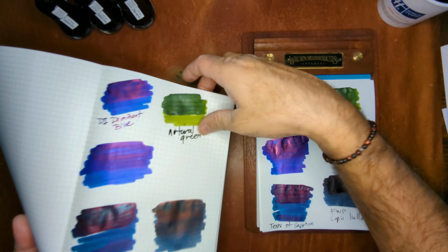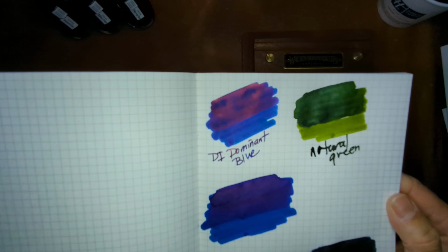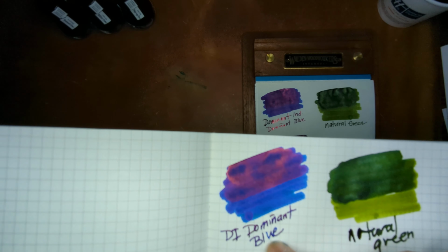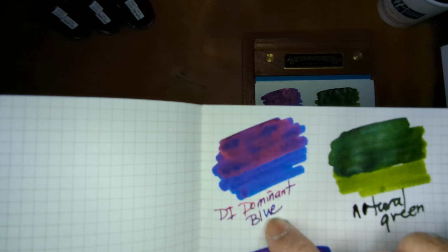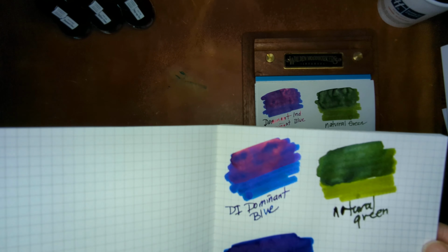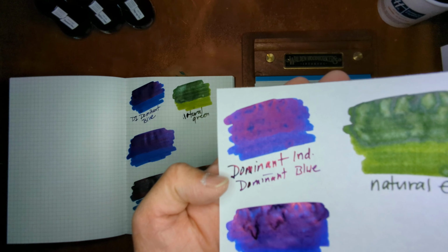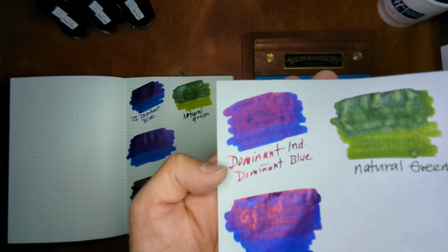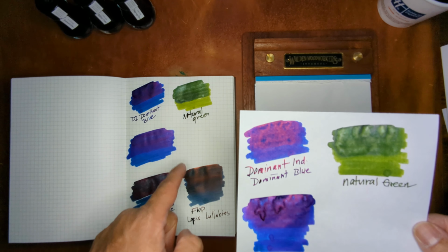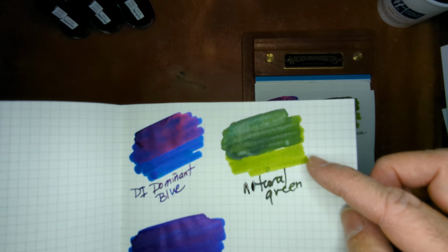So if we look at the Dominant Industry blue, or Dominant blue, I'm not sure if we can come across on the camera, but there's definitely some nice sheen. There is feathering here on the U a little bit, and you can definitely see a lot of the sheen in there, but it's not as vibrant as when you look at it on the Tomoe River paper. As I'm looking at it, you can see the lettering itself has a nice sheen to it as well, and so does the paper, and it does pop out a little bit more. The natural green, you can see all the shimmer because it's a Pearl series. It lays down nicely.